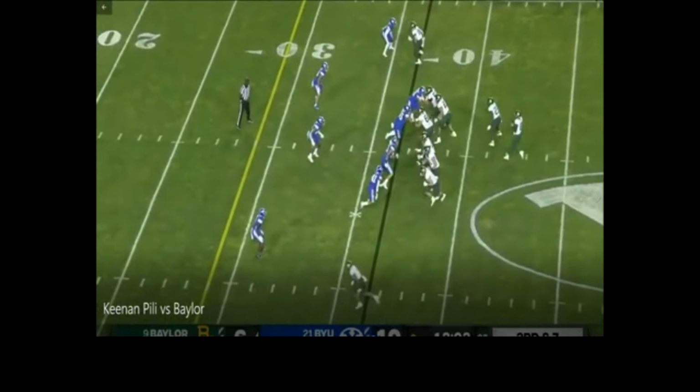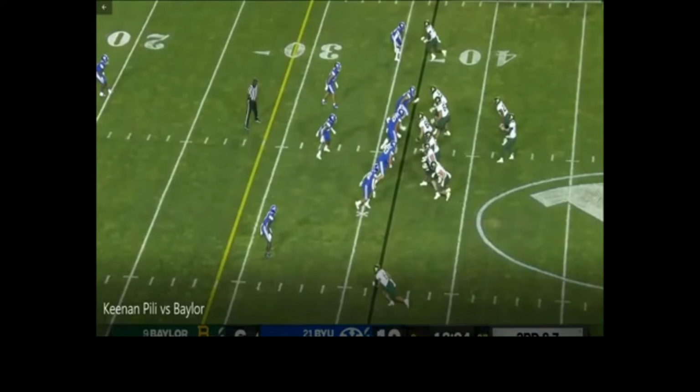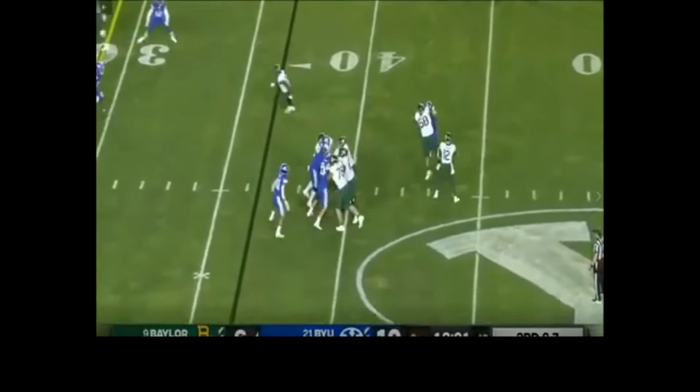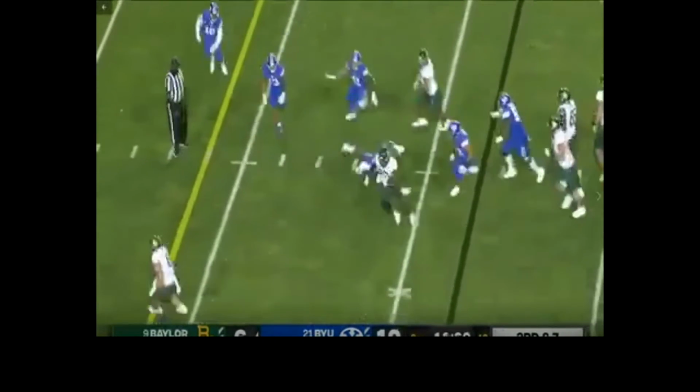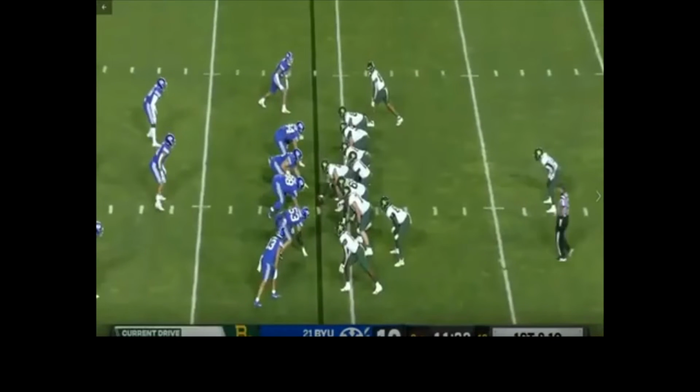So let's see. What's he playing here? So here he's almost playing like an end, which I think he would be pretty good at pass rushing. I think that he would be good at that. There he is. It's not really pass rush. It's almost like a spy. Put him out there almost as a quarterback spy. Right there, that's one.